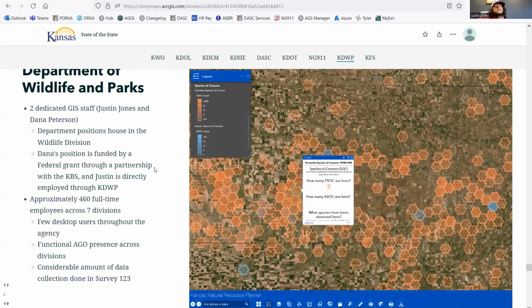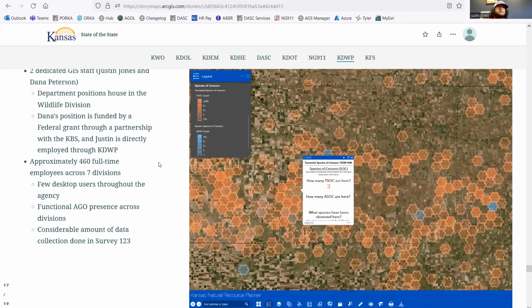We do a lot of data collection in Survey123. We collect game species population data to help monitor and analyze population trends on all the different game species. We have a deer survey, a pheasant crow survey, quail whistle count survey, breed surveys, aerial pronghorn surveys, prairie chicken surveys. And right now we're using Survey123 for all of these.